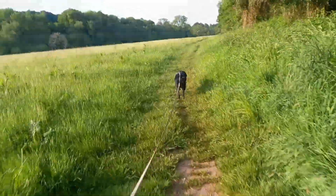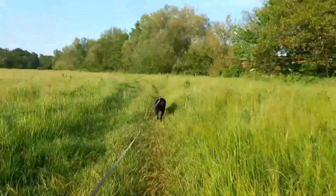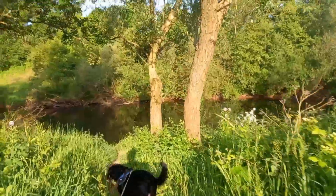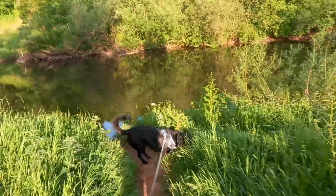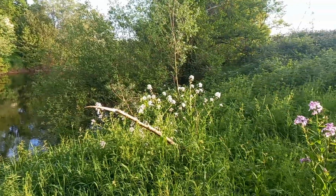Well, it's been years since I've been in this area. I think the last time I was here was in 1982 with the Scouts. Well, the River Usk is looking really appetising. And back in 82 I wouldn't have thought twice about jumping in and having a swim. But things are a little bit different today. Absolutely looking beautiful.